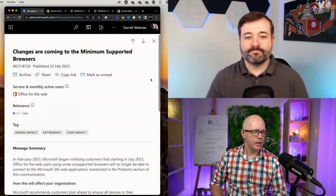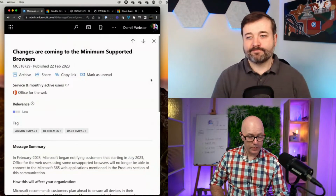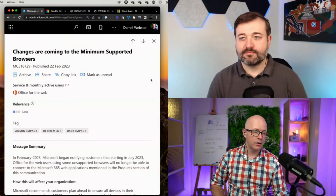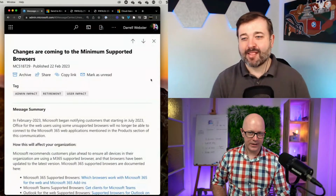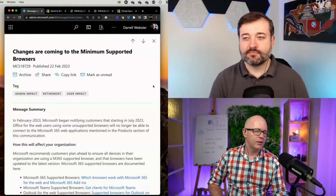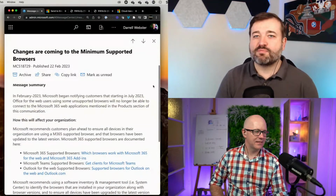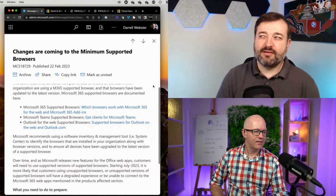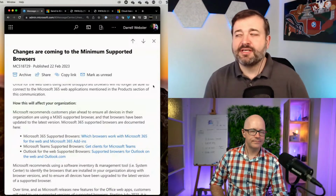Now here's one. Changes to the minimum supported browsers. That's important if an organization's using a standard operating desktop. Ooh, SOE. And you haven't updated that build for some time. Maybe you're still using Internet Explorer. Shame on you. But in that case, the OS prompts you to update immediately. So hopefully you're doing that, but again, hopefully, cross your fingers. Hope is not a strategy.